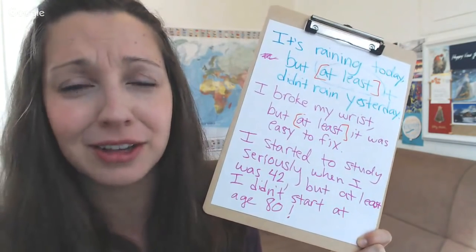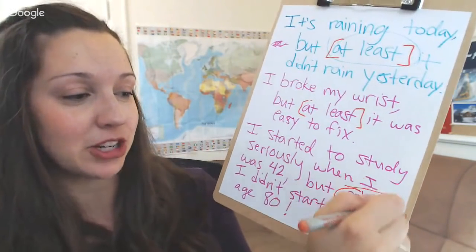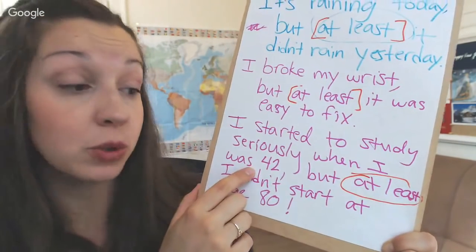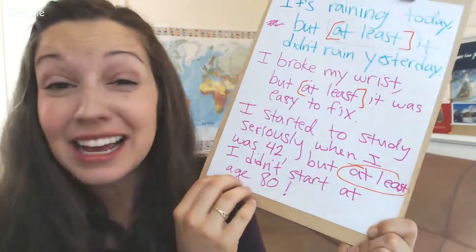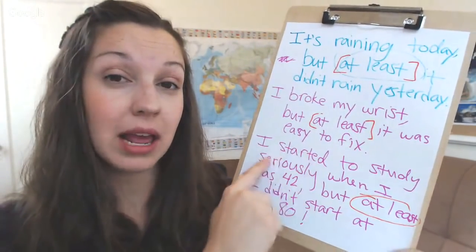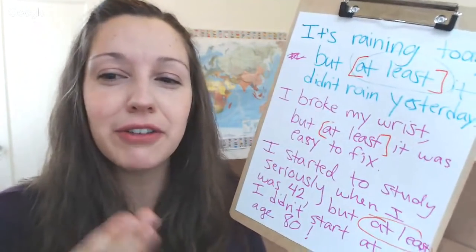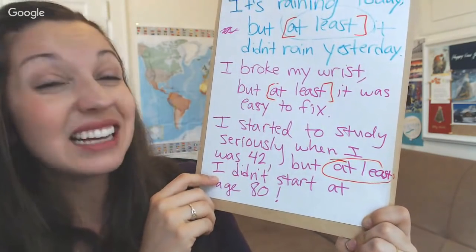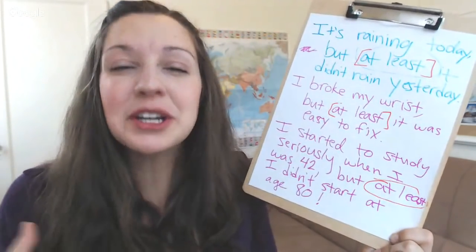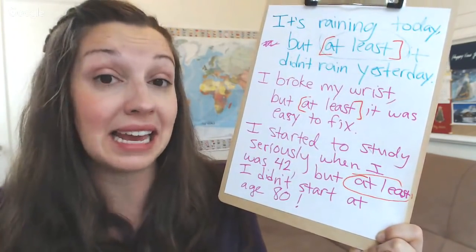You too can learn English and enjoy it. But let's use this for this sample sentence using our key expression. At least. I started to study seriously when I was 42, but at least I didn't start at age 80. So when we use at least, other people know that this part, you feel kind of negative about it. It implies that there's some kind of negative feeling about it. So you could say, I started to study when I was 42, but at least I wasn't 80. So you're giving some positive feeling about something that is already negative.